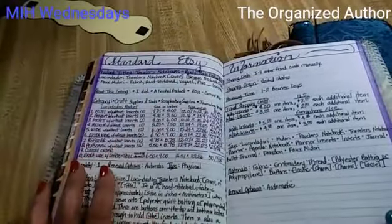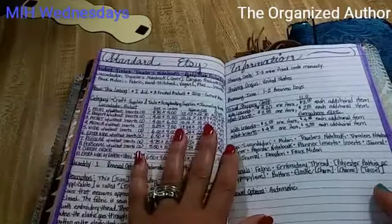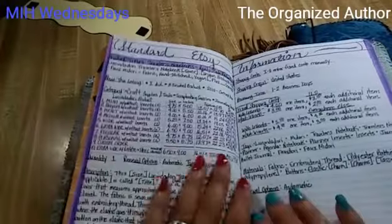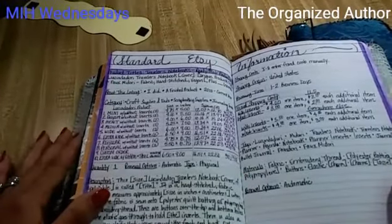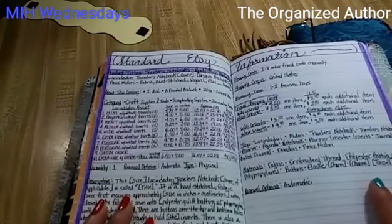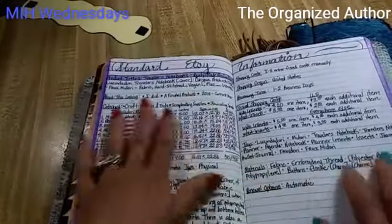Okay, and this was something that is brand new. I haven't showed you guys, I don't think, at all. This is a spread that I created for my standard Etsy information. I'm going to use this every time I need to reference my products and the prices and sizes and what they're called and all of that. So every time I post something new, whether I'm at home or on the road, or I'm just talking to someone, or I'm just brainstorming, it's all right here.